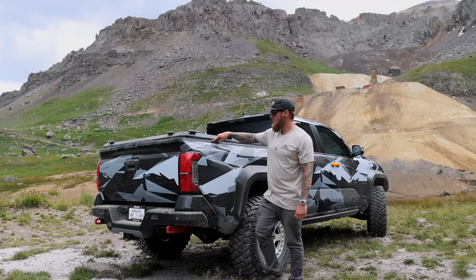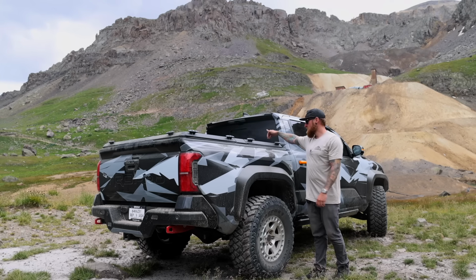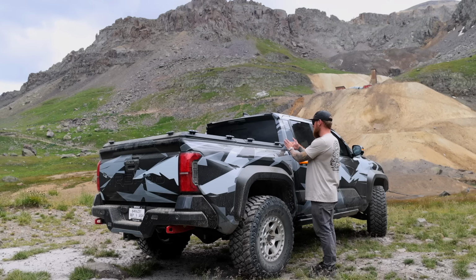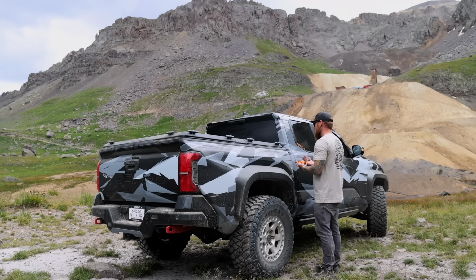You do have to add a little bracket on the side here for the front lock bars. The rear lock bars, or I should say the cab side, go right into the bed rails. And one thing I was curious about was how this cover is going to mate up with the bulkhead on this truck, because if you look at the bulkhead, it is very slim. So Diamondback came up with a really good solution.